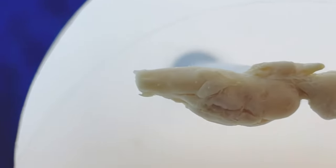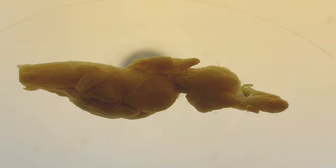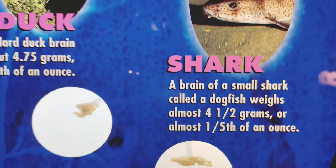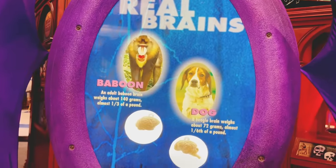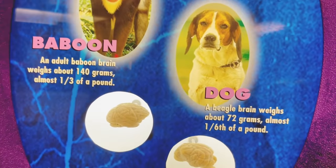The duck's brain. This is a shark's brain. Why is the shark's brain so small? What's the shark's brain and that's a duck's brain? Why is it so small? The baboon and the duck.